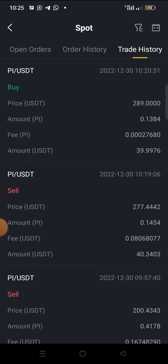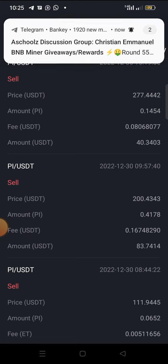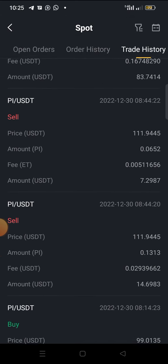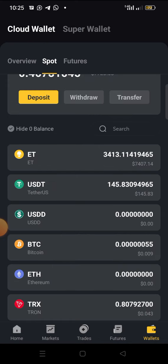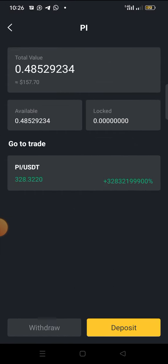Also, I just purchased another 40 USDT, which is 39.99 right now. As you can see, selling. As you can see here, this one I sold about $83, which is for profit. I sold 40 from here, I sold 10 and 7 from here, I sold 14 from here. So in less than a day, I have made over $145 profit on my $100, and my $100 is still there. Let me show you my $100 in Pi. As you can see right now, it's about $157. Now the profit is about $17, because I purchased another $40 Pi right now before I made this video.